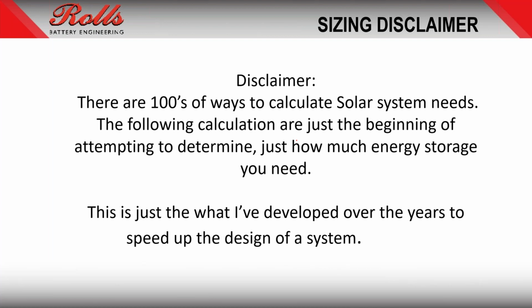Divide that by 48 volts. That gives me a 2,000 amp hour battery bank. So in 45 seconds, 60 seconds, I know they need a 2,000 amp hour battery bank. I know the 2,000 amp hour battery bank is going to be roughly $22,000 to $25,000. The inverters for that, you're looking at $10,000, $12,000.